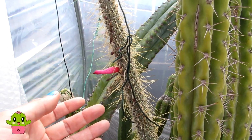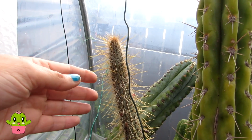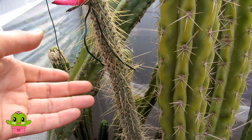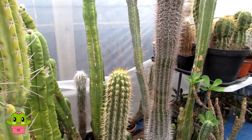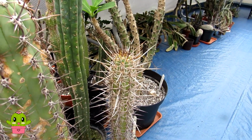This doesn't have very thick spines, but it's a very spiny one, as you can see. And believe it or not, it's not the sharpest in my collection. Might look very sharp, but the spines are actually quite bendable and not too bad to touch. Other Trichocereus there, they're probably the longest, spiniest I have, especially this Chilensis one.